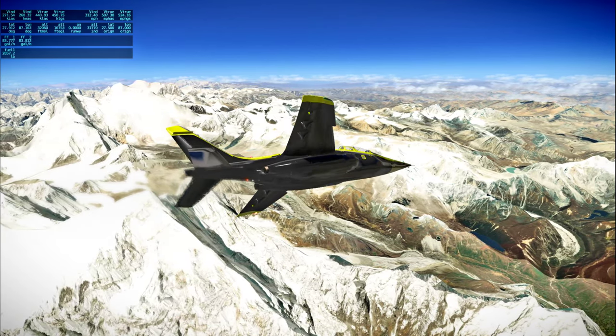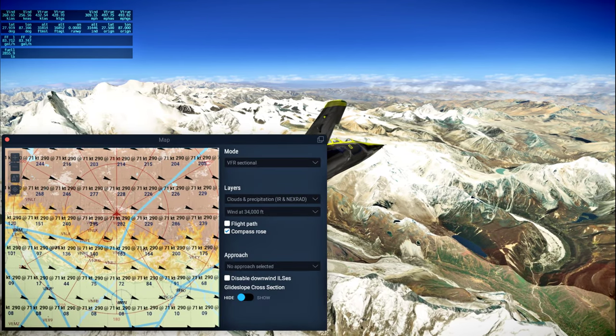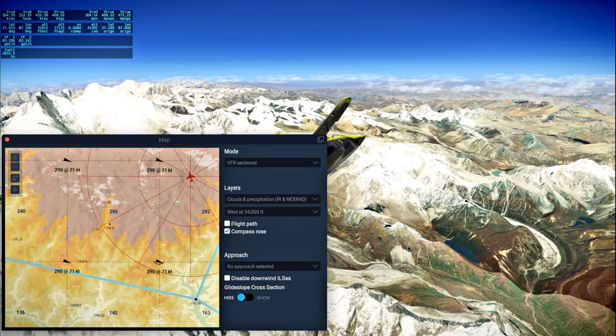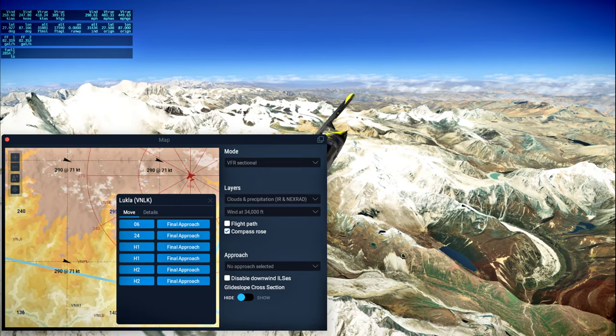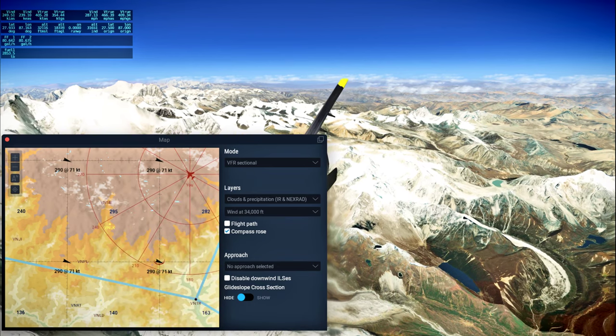I mean, there's Lukla, right? Close to Everest. Where is that? There's Lukla. We don't know that much about it. I don't know how close that actually is to Everest, though.